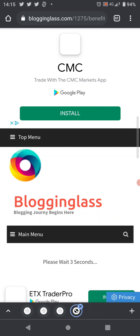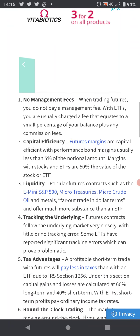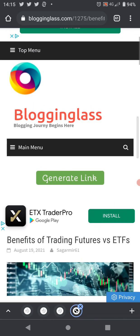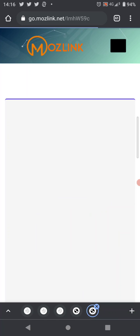Okay, so that didn't have a glass wall on it, but some of them do. Alright, so the button I gotta press now is generate link, but as you can see this wall is just filling up with adverts. And basically you go through a few of these to get back to Autofaucet. The get link one there is normally the last one, but it might also open another tab. Yeah, like Mo's link here. Again the wall is filling up with ads.